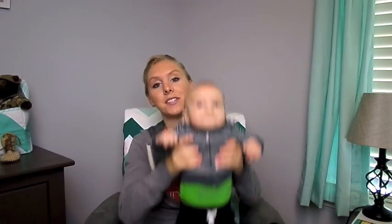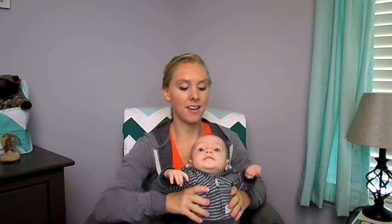Do you see how much he's bouncing? He loves to do this, guys, all day long. He wants to jump, jump, jump, jump, jump, jump. But he is still nursing. That's going really, really well.